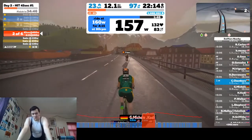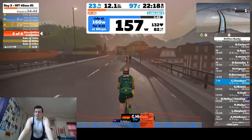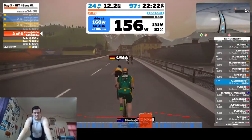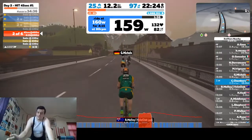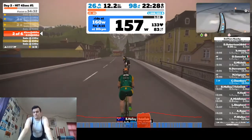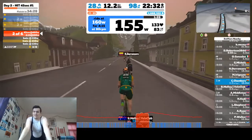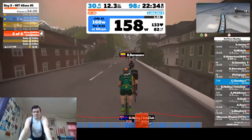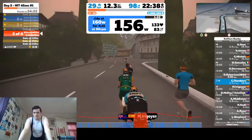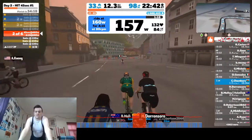Just so used to using speed out on the road all these years. I only started using heart rate in lockdown, to April time. So it took me a while. It wasn't until I went out on the road with heart rate that I sort of understood what the zones were.